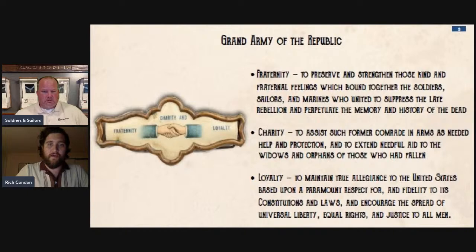Fraternity is to preserve and strengthen those kind and fraternal feelings which bound together the soldiers, sailors, and Marines who united to suppress the late rebellion, and perpetuate the memory and history of the dead. So really what we're seeing here is a brotherhood that's formed in the Grand Army.